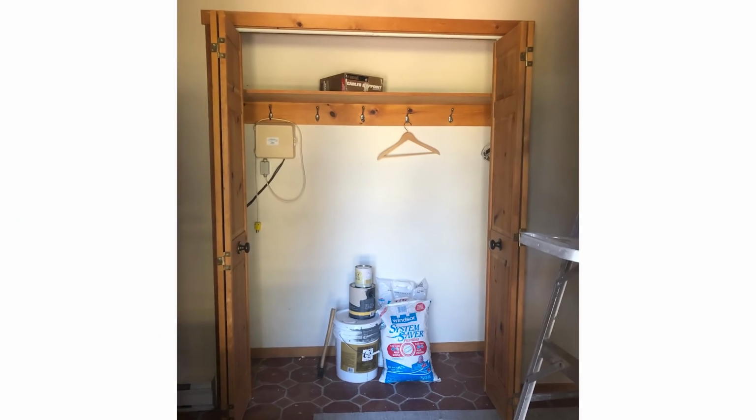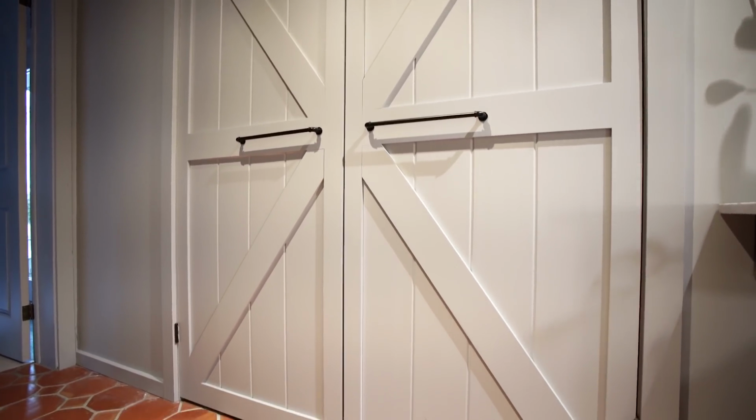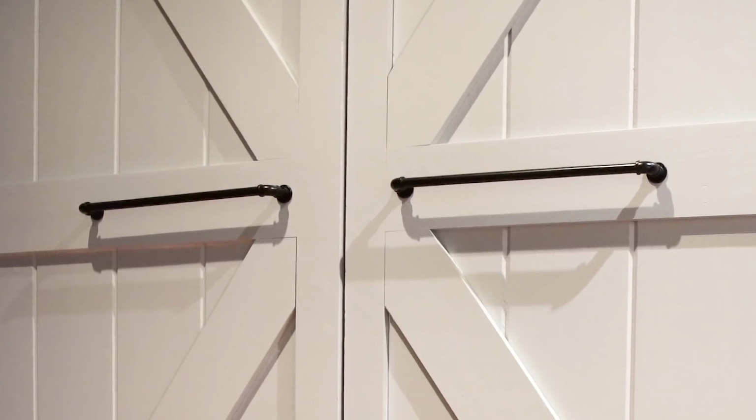So a couple of easy breezy things we did in this entrance. We took out the bifold doors, because you know what SR does not like? Bifold doors. Never have, never will. And instead, we replaced those bifold doors with a pair of barn doors. These are country appropriate. We painted them gray, we added black hardware, easy to open. It's much easier to access and have great storage behind these doors now.